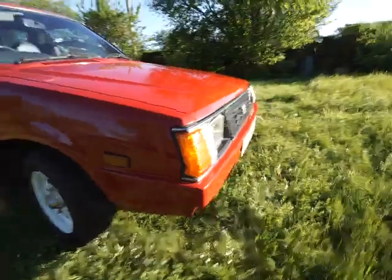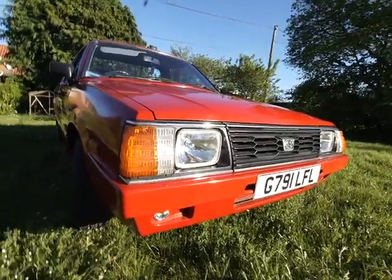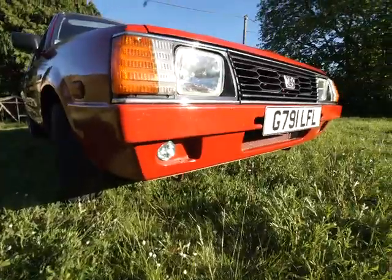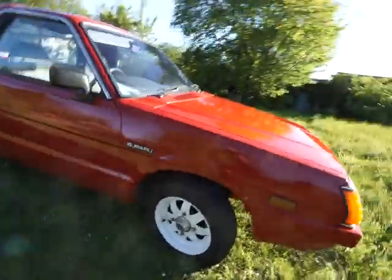The lights have been uprated. These are actually an MR2 lamp that fits into the car, and they're brighter than the original H4 bulbs. And these are the daytime running lamps which were added when the car was repaired. There's a switch inside to turn those on and off.